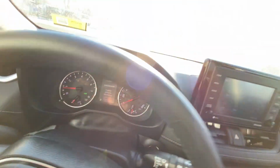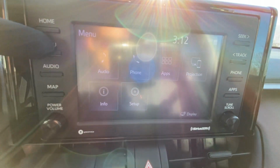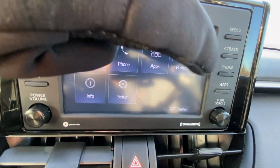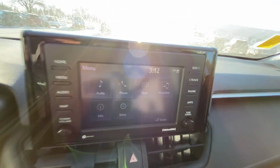As you can see there, we have this beautiful radio entertainment screen. This does have a few cool things. You do have wireless Apple CarPlay, Android Auto, and then you do have your projection right there. So you still have your audio, phone call, Bluetooth capability.